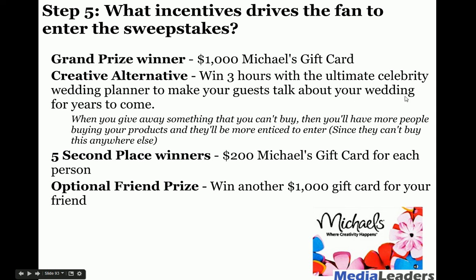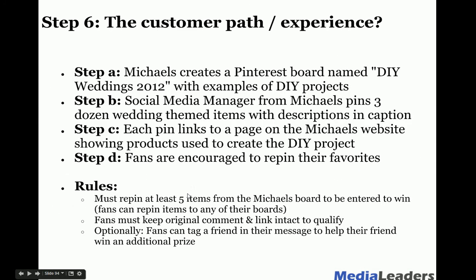So you're not actually giving away money. You're saying, hey, celebrity wedding planner, work with us and we're going to put your name on everything. It's kind of a cool win-win. There are 5 second-place winners, a $200 Michaels gift card for each person, and then an optional friend prize. Once again, win another $1,000 gift card for your friend if you include their @sign.